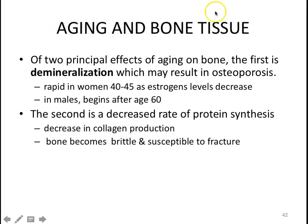So, things again, you get to look forward to. As you get older, estrogen levels, particularly in women, but this also affects men, will decrease. Estrogen helps inhibit osteoclasts, and without estrogen there to inhibit them, they ramp up their activity. So they start wearing away at the bone faster than you build bone. Okay? So eventually, bone becomes demineralized.